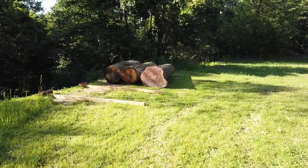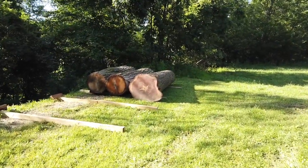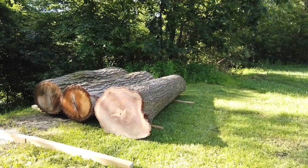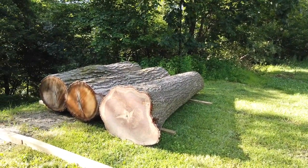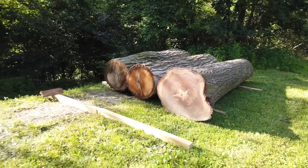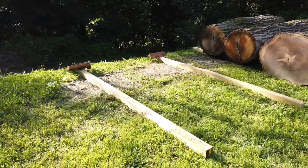But boy, these things were massive. This one on the end right here, that's a beautiful red oak. 12 feet, 6 inches long. This end here is around 40 inches, something like that. But anyway, I'm going to move the rest of these saw logs down here.